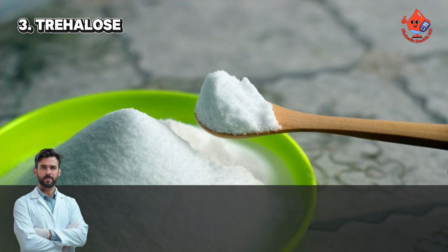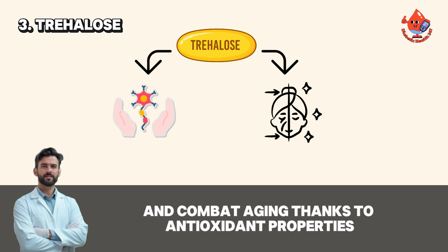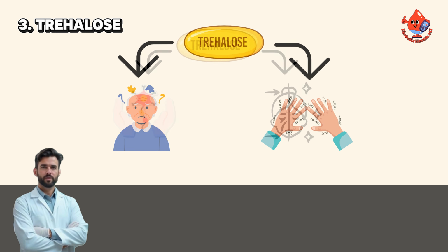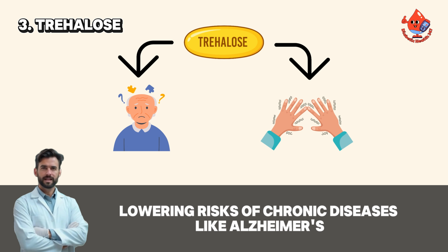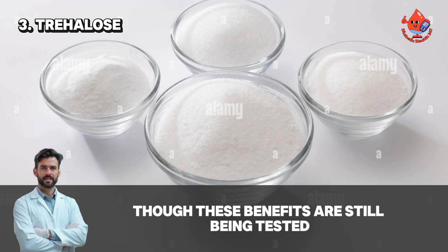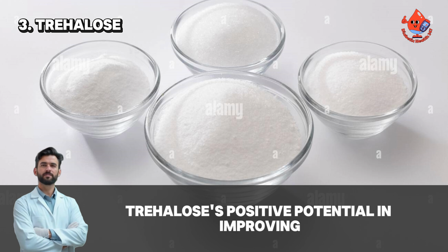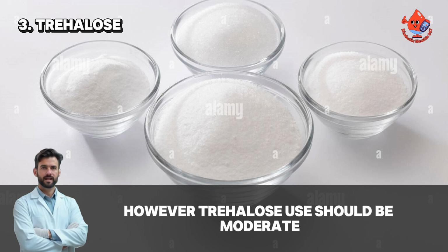Moreover, recent studies suggest trehalose may protect nerve cells and combat aging thanks to antioxidant properties and support for autophagy, the body's cell-cleaning process that removes damaged parts, lowering risks of chronic diseases like Alzheimer's, Parkinson's, and liver damage. Though these benefits are still being tested in clinical trials, trehalose's positive potential in improving life quality is highly valued by experts. However, trehalose use should be moderate.